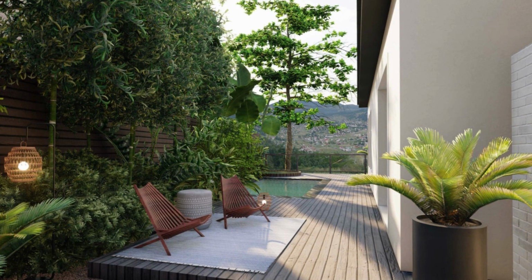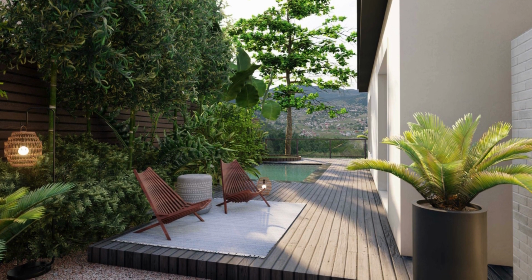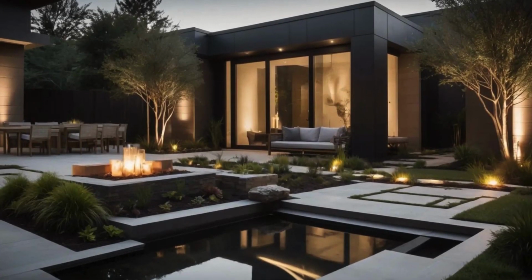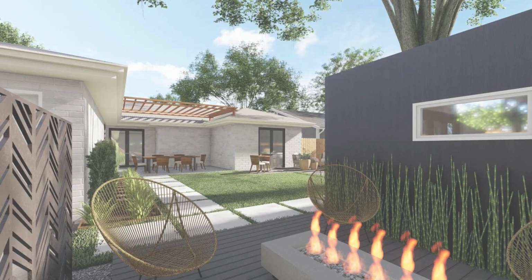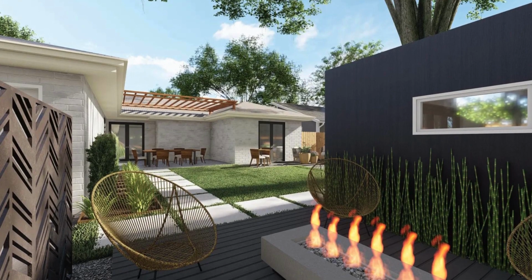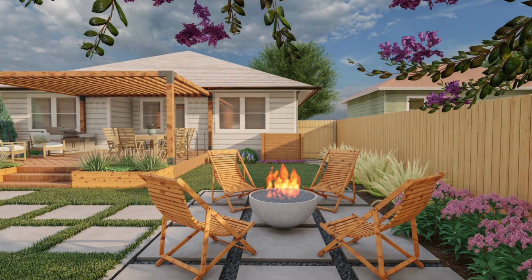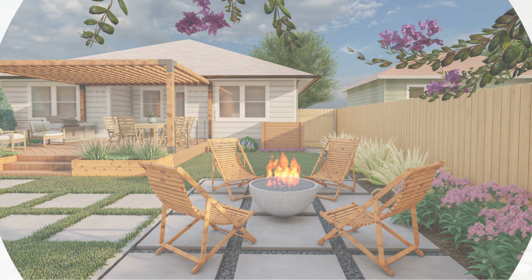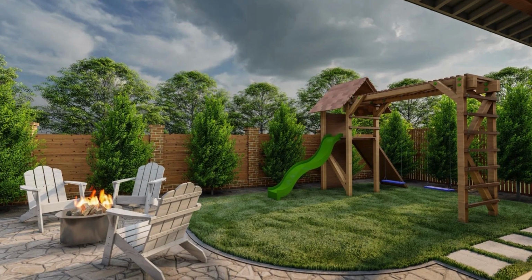Good lighting can make or break the ambience of your backyard. Incorporate a variety of lighting options such as string lights for a whimsical touch, solar path lights for functionality, and accent lighting to highlight specific plants or architectural features. Proper lighting not only extends the usability of your backyard into the evening, but also enhances safety and security.